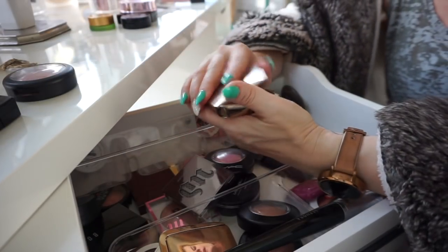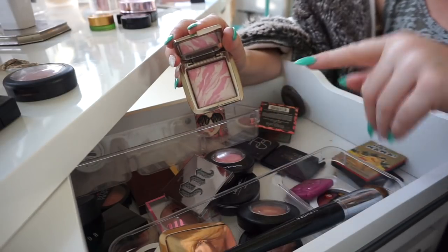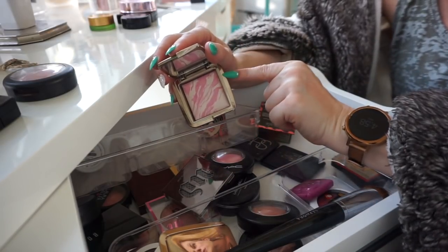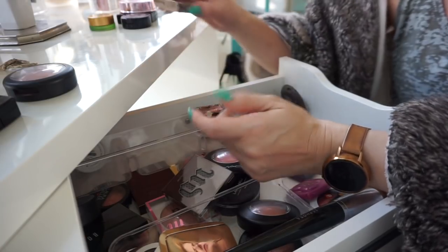It's so pretty. An Hourglass blush. This is in the color Ethereal Glow. Now this reminds me a lot of that Makeup Geek First Love, so I'm glad I decluttered the Makeup Geek and I'll just keep this one.